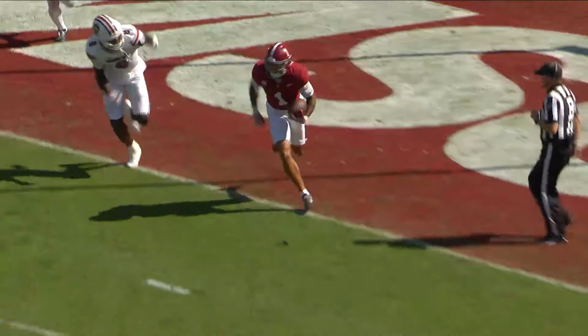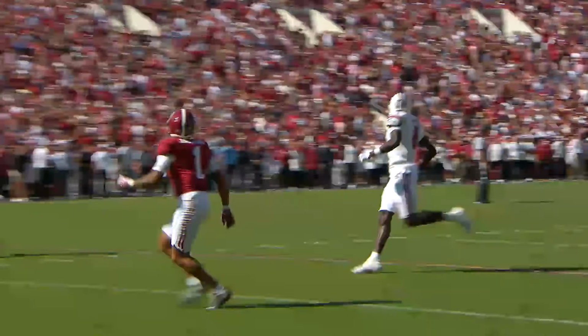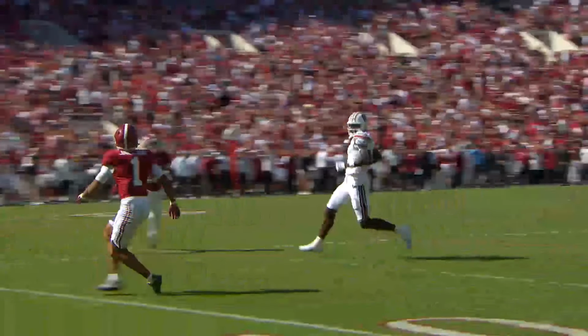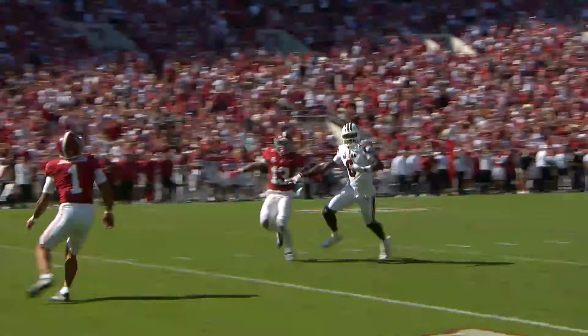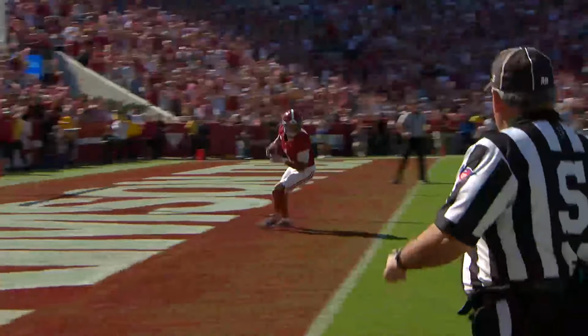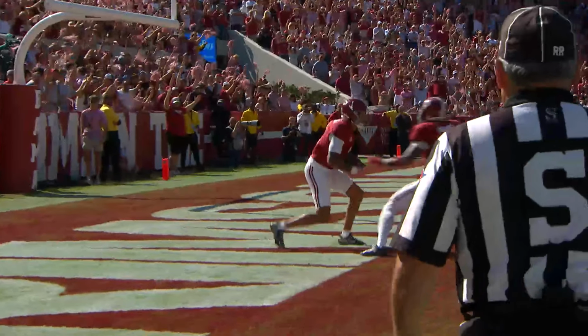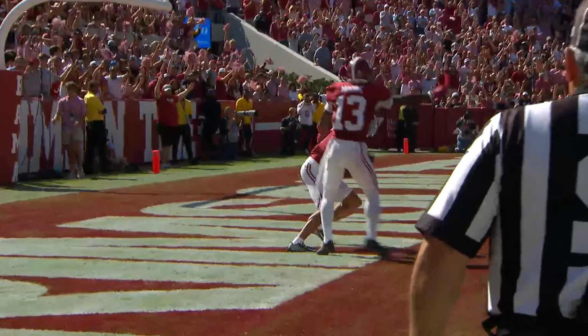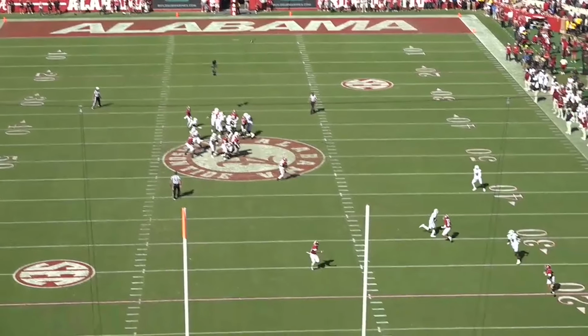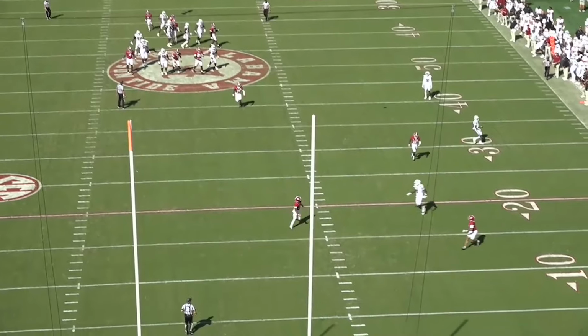But there's a momentum rule that is an exception to the safety. And it says it's not a safety if a player between their own team's 5-yard line and goal line intercepts a pass and their original momentum carries them into their own end zone and the ball remains behind that team's goal line and is declared dead there, then it is not a safety and the ball is going to belong to that team at the spot where that player gained possession.